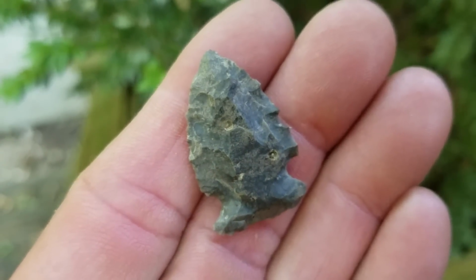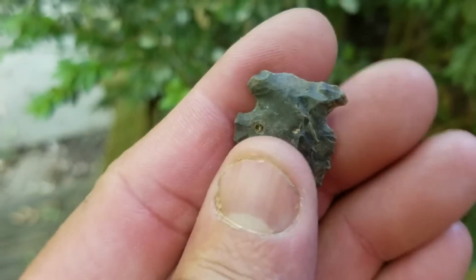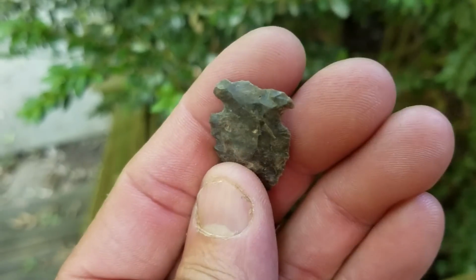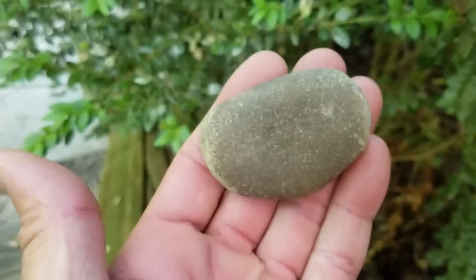Yeah, you can see it's got serrations. See them on the right side. It's a nice little point. See, that's a Brereton side-notched. Mid-archaic cultural period, 5,000 to 6,000 years old. Pretty nice one. And we'll look at this hammerstone here real quick.